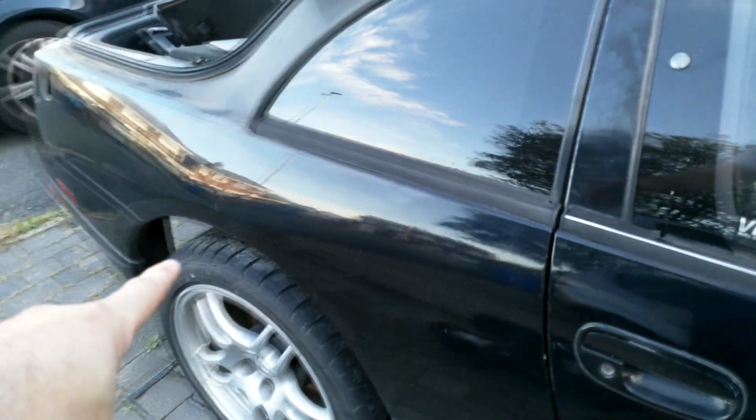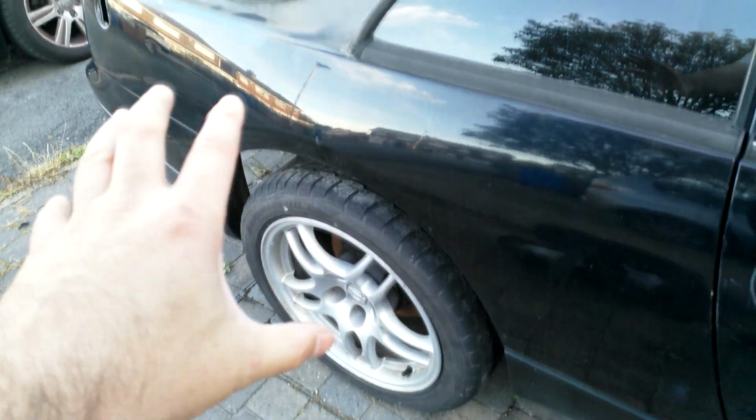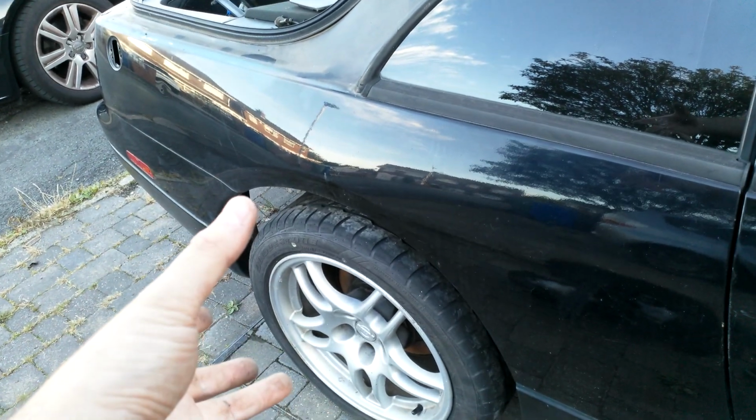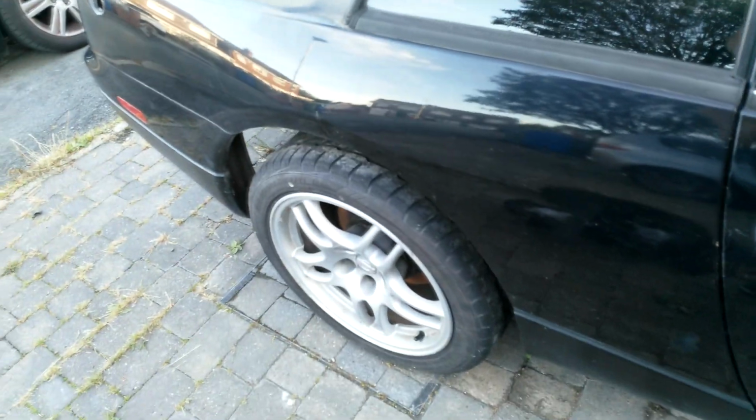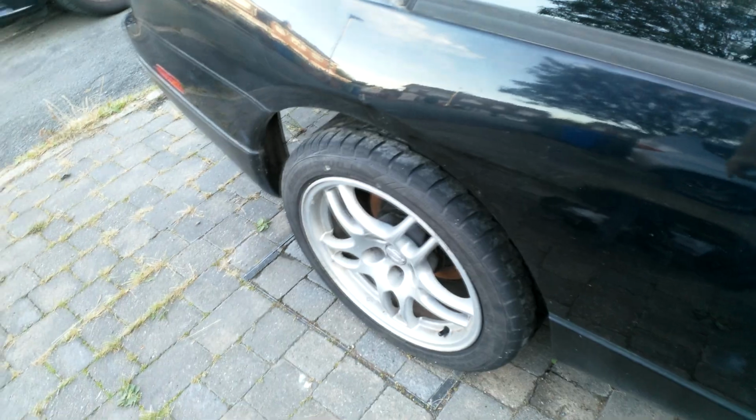Bit of a difference is the Japanese 300ZX had 225 50 16s front and back. The UK one had 245 45 16s at the back and 225s at the front, because apparently at the time it was illegal to have different size tyres on a car.